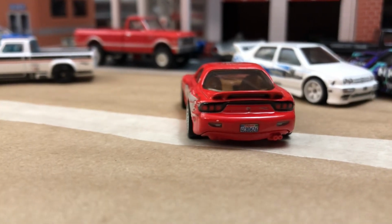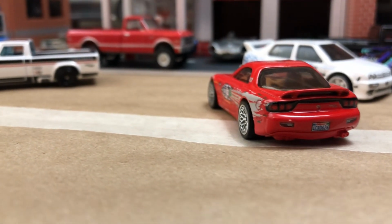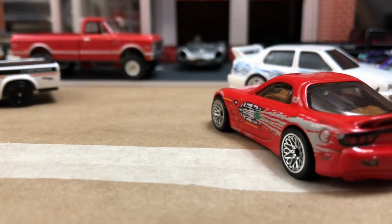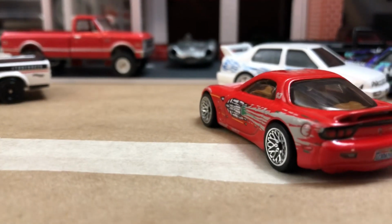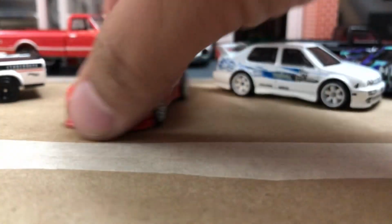California tag, and it's got the RX-7 taillight on that car. Done good. Reverse lights are done, and so is the tampo. So, cool car. Really, really good car. You can see how it rolls real nice.